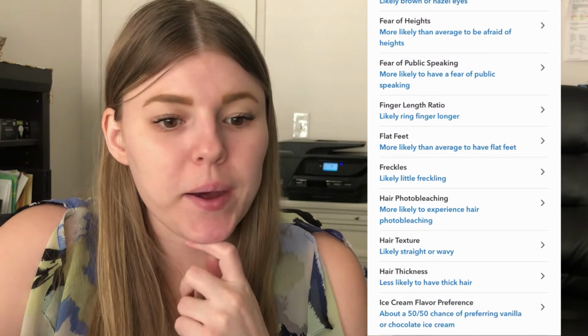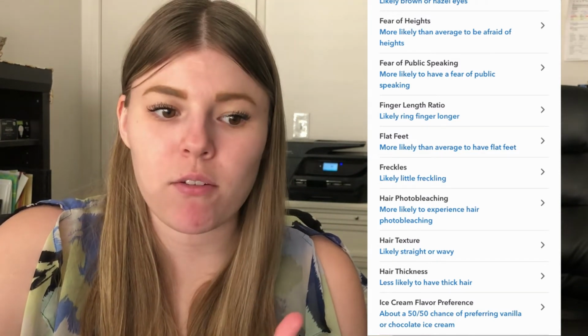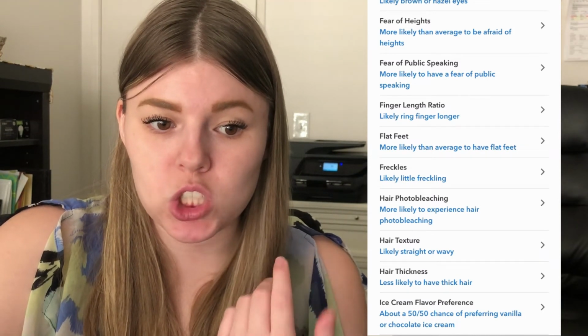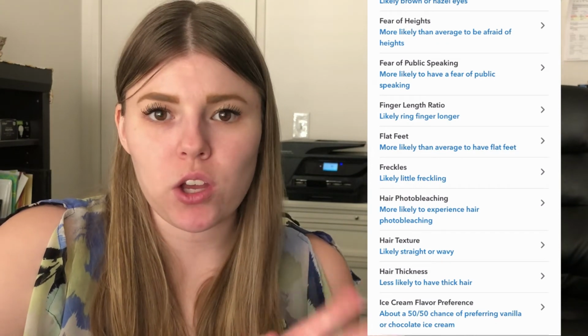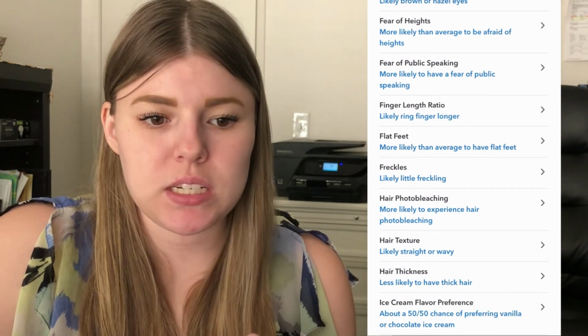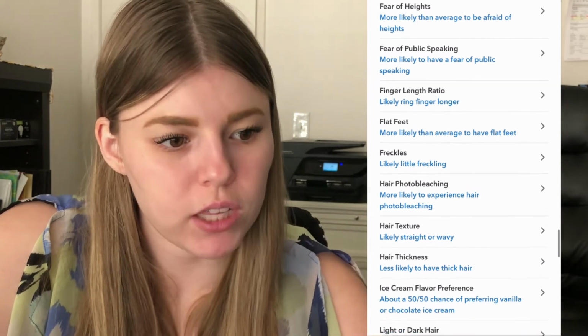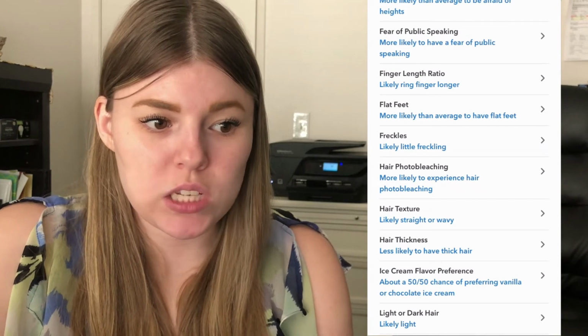But I left off on ice cream flavor, and it said I have a 50-50 chance of preferring vanilla or chocolate ice cream, which is true. I definitely prefer vanilla. I do like cookie dough and mint, but vanilla is definitely a go-to, and then I add toppings in it for flavor. It says I likely have light hair, which is definitely true.